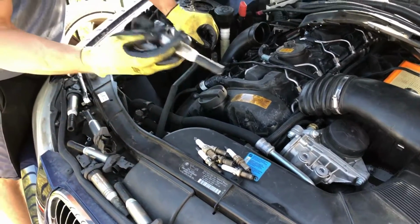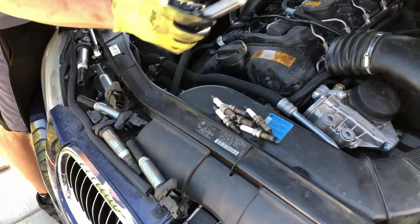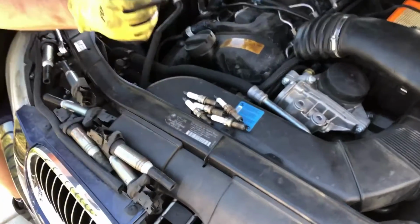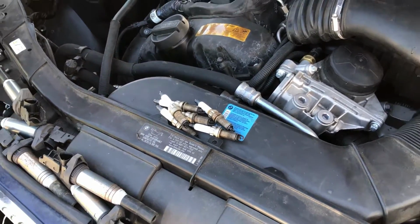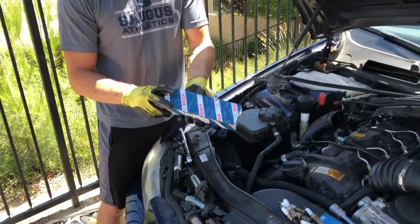And look, these are the coils. That's how the electricity is sent out to the spark plugs. So all of this is, first of all, 9 years old. And it's all nasty. Like this, I bet, does not even work. So I already put the spark plugs in. Now I'm putting in the new coils.